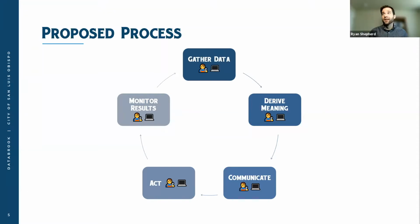Yeah, so here's the new process. You might notice it looks a lot like the old process. And the thing is, we're not trying to reinvent the wheel here. We're just trying to add computer emojis to it. So you see the operator is still critical to every step. We want to augment the operator's ability with automated tooling.